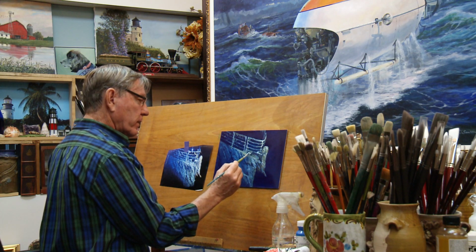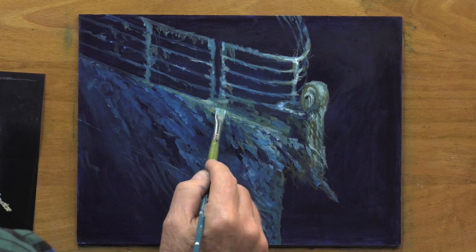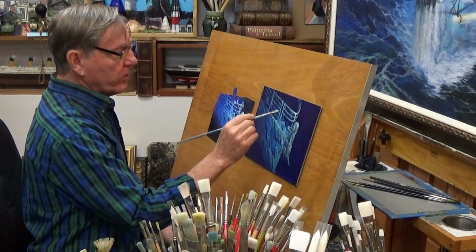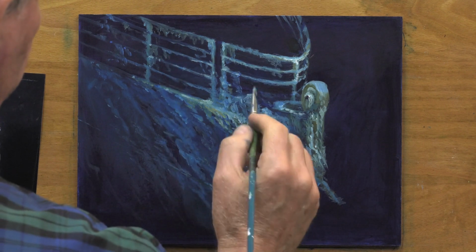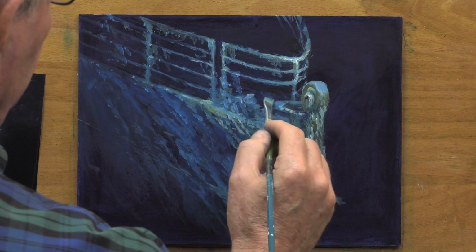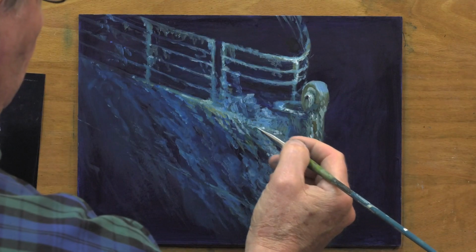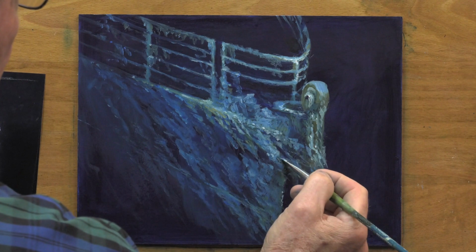Didn't take very long at all, but I've painted it so many times I'm very familiar with the subject. I made a few more corrections here. There's only 3 railings at the bow here. There's 5 here, so I took those 2 railings out there. Now with some pure white, just add a few small accents right here, just little sparkles.